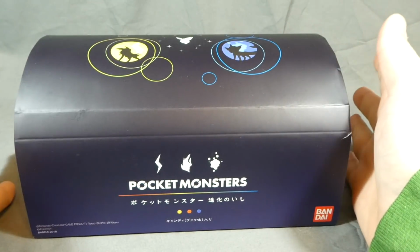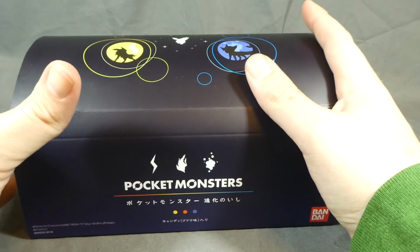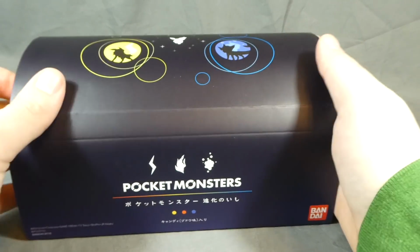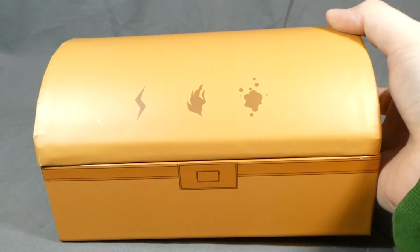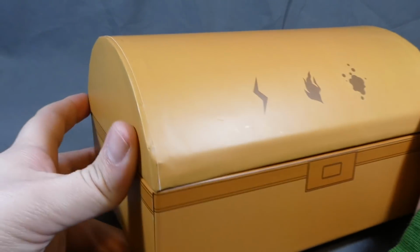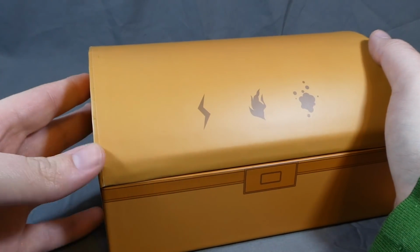This was released in March 2018 for about 5,400 yen or so before middleman fees, shipping, and all that. So not too bad for what it is, but obviously it's Premium Bandai, so it's going to be more expensive than it really should be. You slip that cover off, and you are greeted with this little treasure chest-like design. Again, not the greatest design in the world.